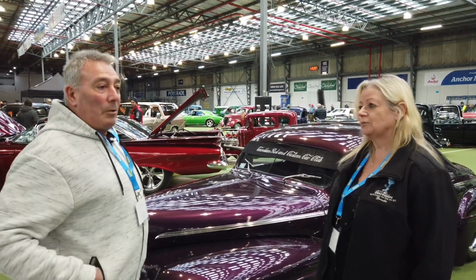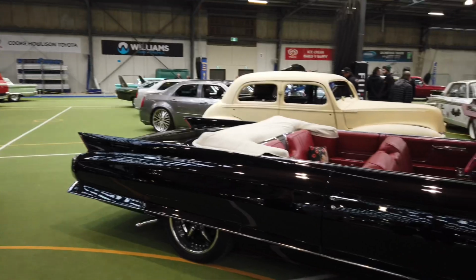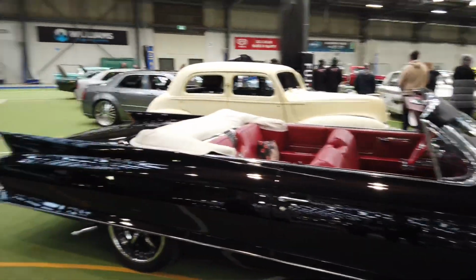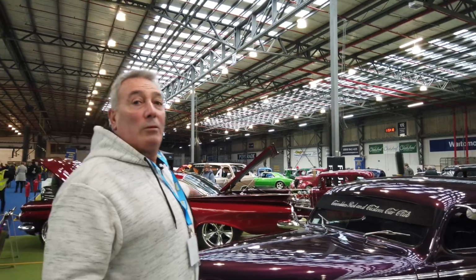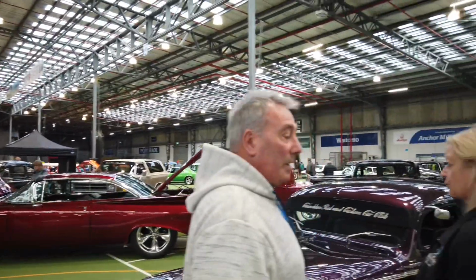And a couple of their other cars here. This is your Cadillac as well. This is Black Betty, a 62 Cadillac. That's right, Black Betty. She's been in the family 28 years. That's huge. A lot of us chop and change, but when you get a car like that, you keep it. And of course, the 59 over the back here as well. Well-known car. Won a lot of awards and prizes.